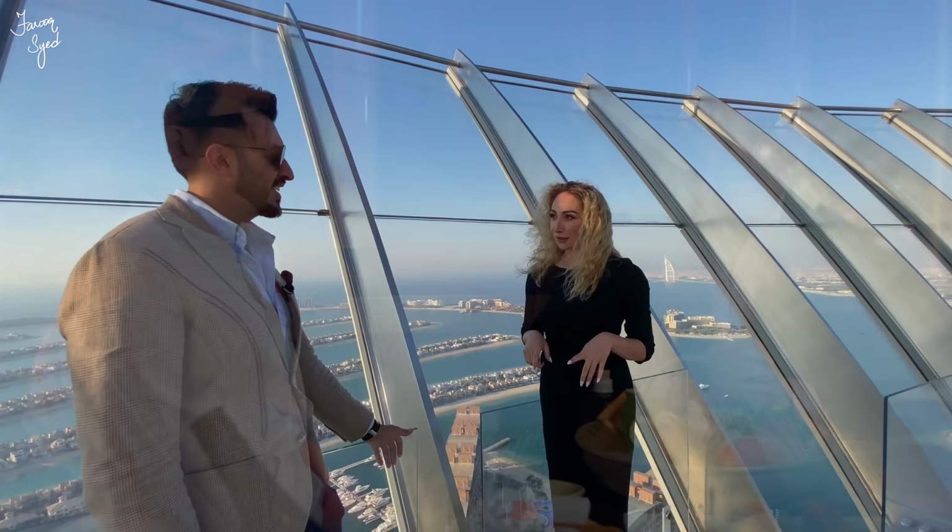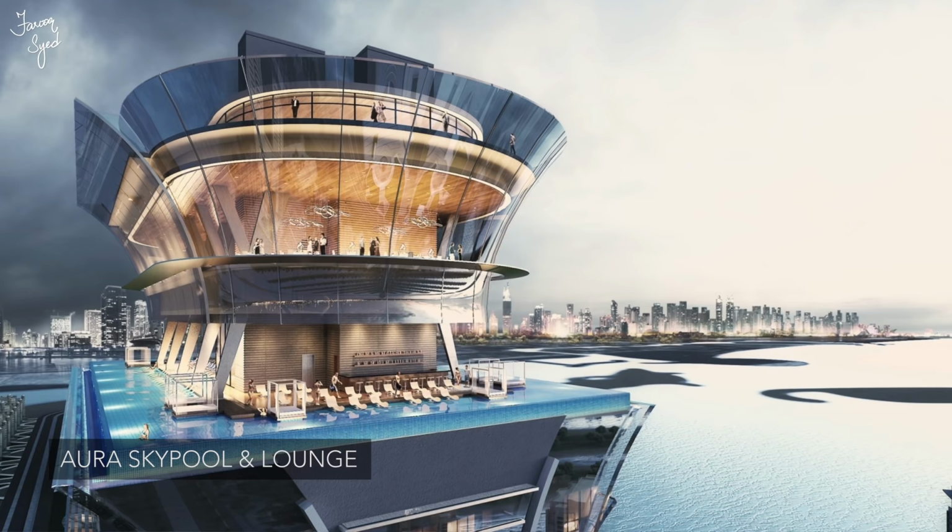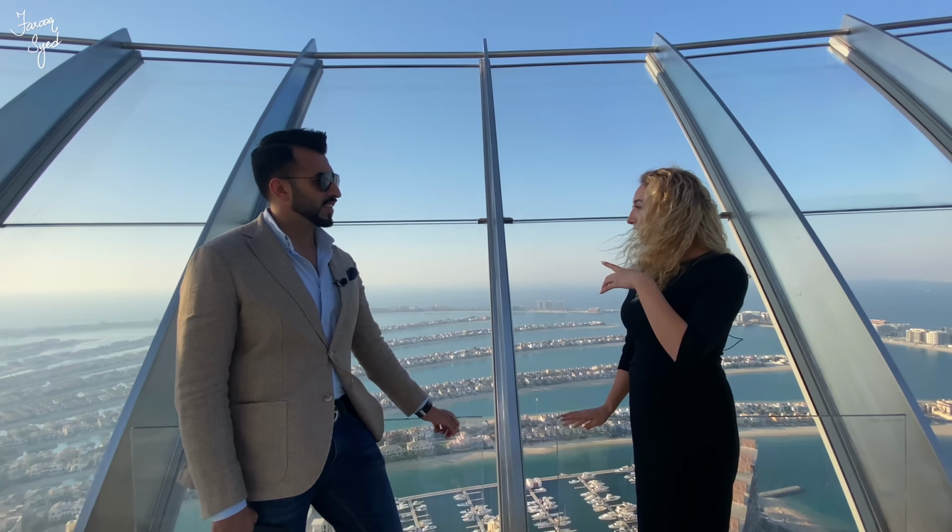Yeah. And then we have on the 50th floor one of the largest AURA swimming pools, which I talked about before. Even it's a 350 degree panoramic view, what you have seen now of the Arabian Gulf and the skyline and all this development around. So you have everything there.